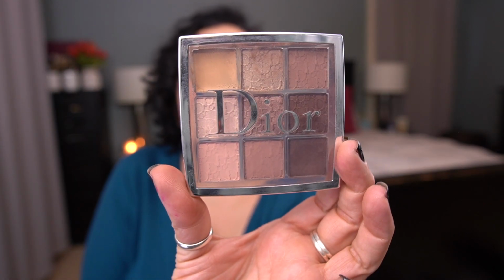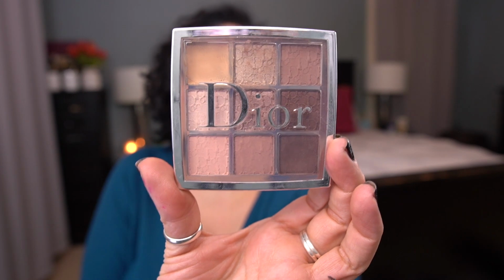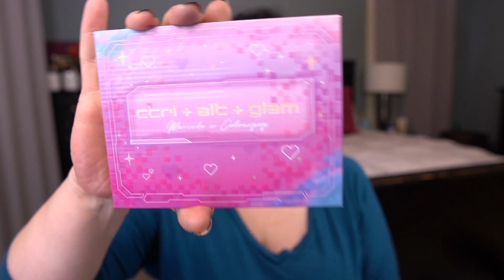Then I have the Nomad Cartagena Mágica palette. The Dior, let's see, what do they call this? Backstage Eye palette in Cool Neutrals. And lastly, I have the ColourPop Marielle collaboration. Marielle? Yeah. Control Alt Glam.